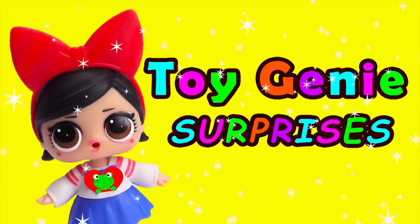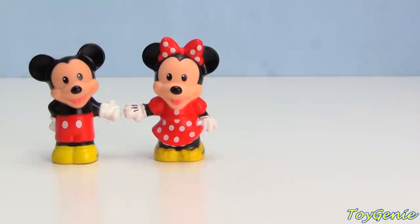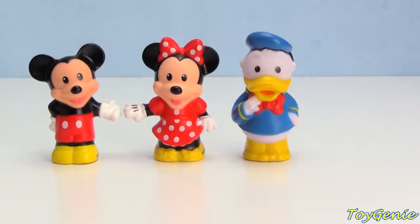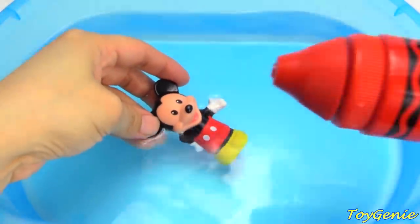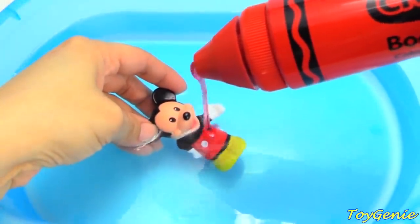Toy Genie surprises. Mickey, Minnie, Donald, Daisy. Let's give little Mickey and all of his friends a magical bath.